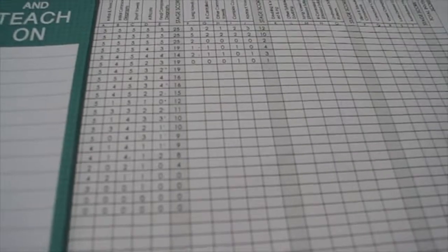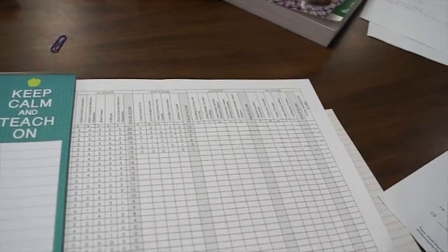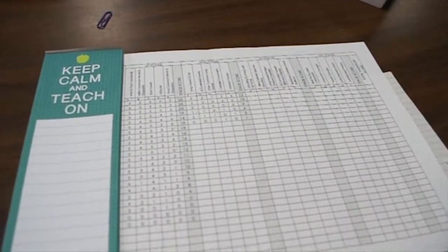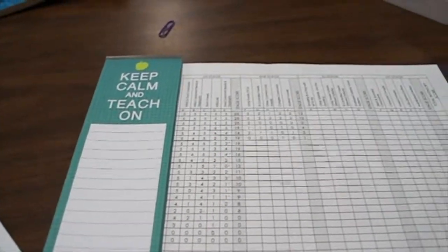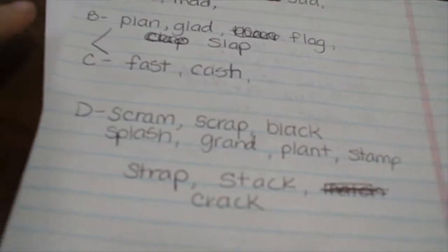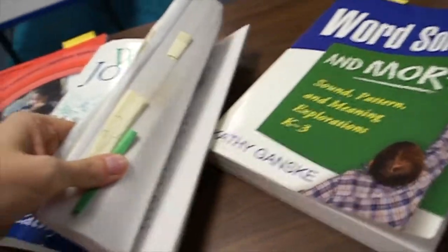So working spelling groups into your classroom can actually be quite simple. You can have like 3 or 4 or 5 different lists. I've had 6 different lists running before, and it's not as complicated as it might seem. So then I just kind of go through and I take that.